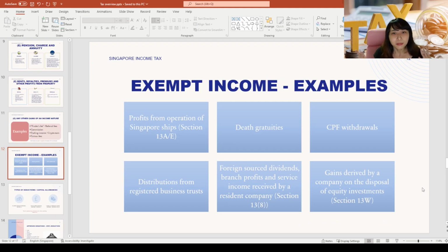Okay, so some examples of exempt income. Profits from operation of Singapore ships. So Singapore ships are exempt from income tax. Anything that happens on Singapore ships is exempt. Okay. Death gratuities are exempt as well.